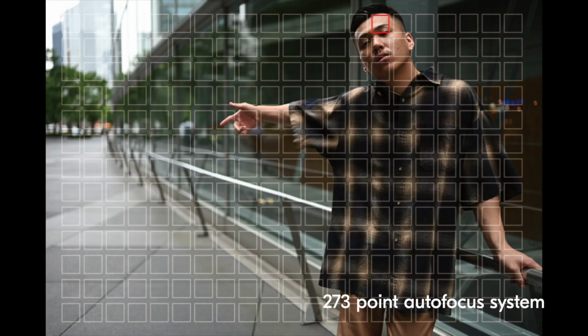Using a 273-point phase detect autofocus system, the Z6 II offers remarkable coverage throughout the frame, and that means subjects can be tracked more precisely, even close to the far edges. And while the AF system offers all the same options as the Z6, the new camera has taken eye detection autofocus for humans and pets a few steps further.